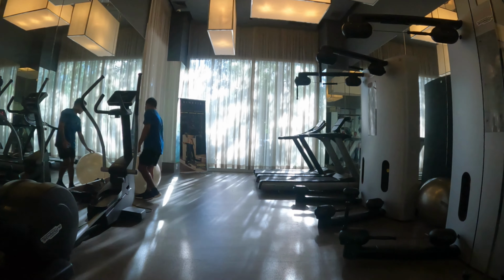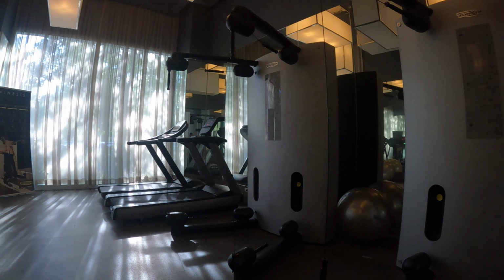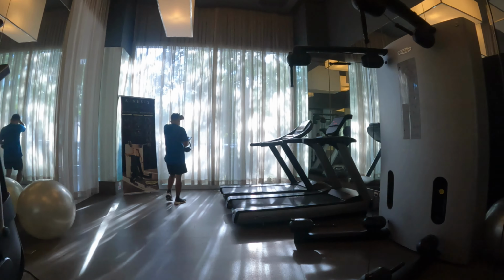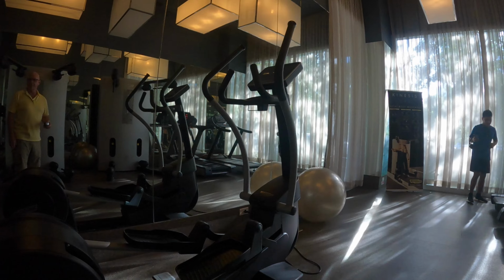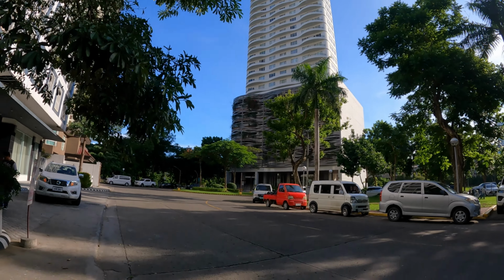And here's the gym area, kind of a unique setup there. That would be a little learning experience operating that particular piece of equipment. And then we're outside there. That is there again, Calyx.